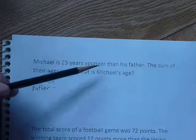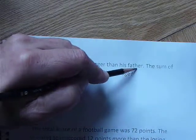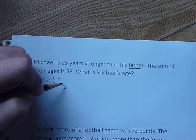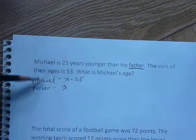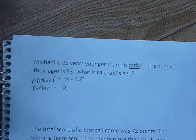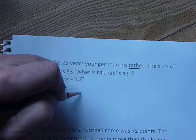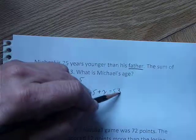Michael is 25 years younger than his father. So whatever you're comparing to, and in this case we're comparing to the father, is X. Michael is 25 years younger than his father, so Michael is his father's age minus 25. So therefore we have the two unknowns, and both of them have the X quantity. This is how we'll be able to solve this, because we only have one unknown. The sum of their ages is 53. So Michael's age plus his father's age is 53.